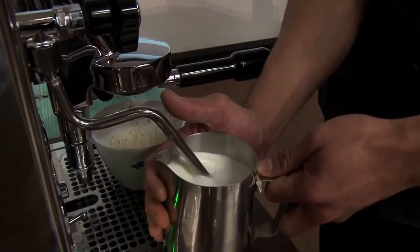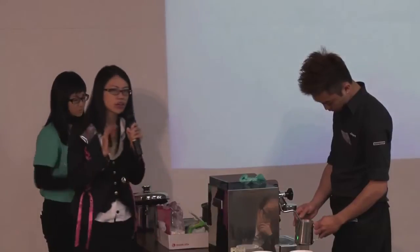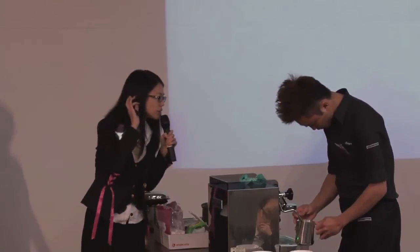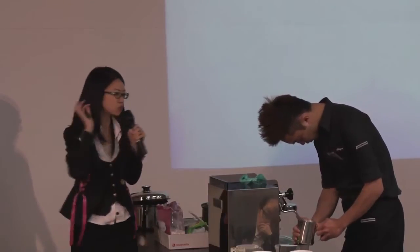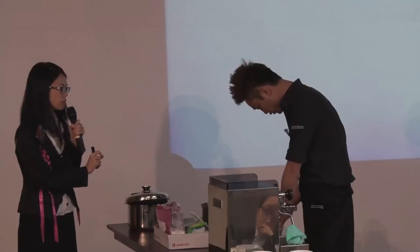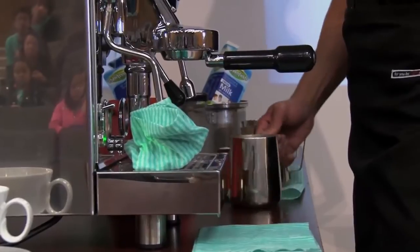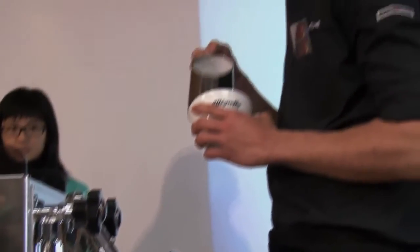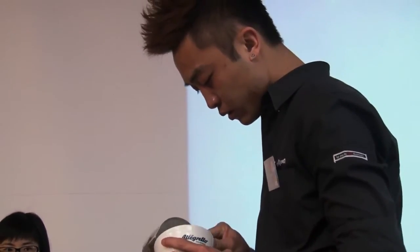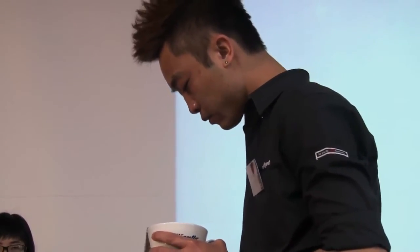So now the steam vent has been inserted near the surface of the milk, and we can hear a hissing sound. I'm not sure if you can hear it. That is an indicator that the air bubbles are now being introduced to the milk. Now we have to give the milk a little knock, which can help to break down the large bubbles. When we drink the coffee, we don't want the large bubbles. We enjoy the micro foam with tiny little bubbles, so as to impart the foam with a very smooth texture.